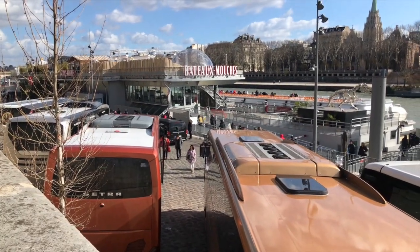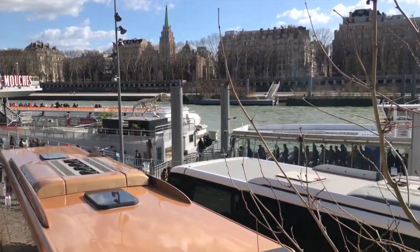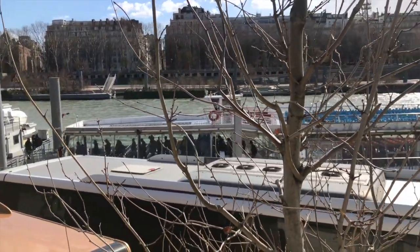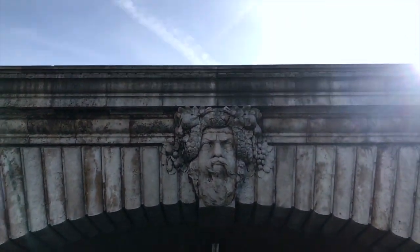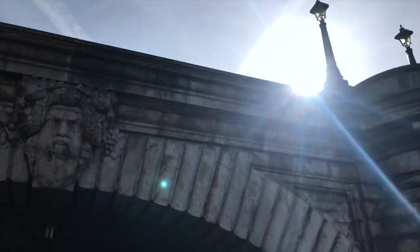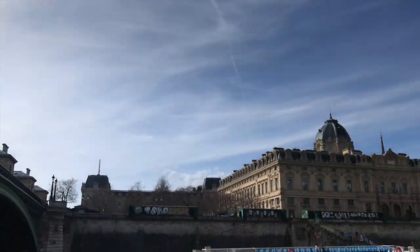You can join a boat cruise along the River Seine for around 15 euro and jump off your tour bus to get on a boat, and there is nothing wrong with that. Well, I'm not judging much, but I say keep the money for wine and cheese and walk instead.